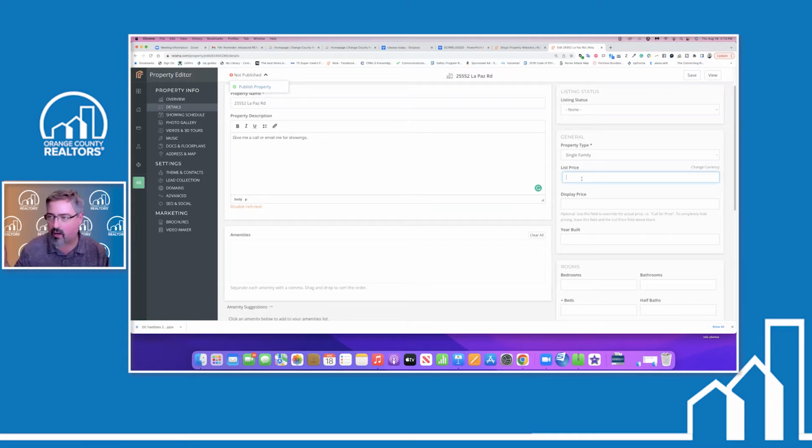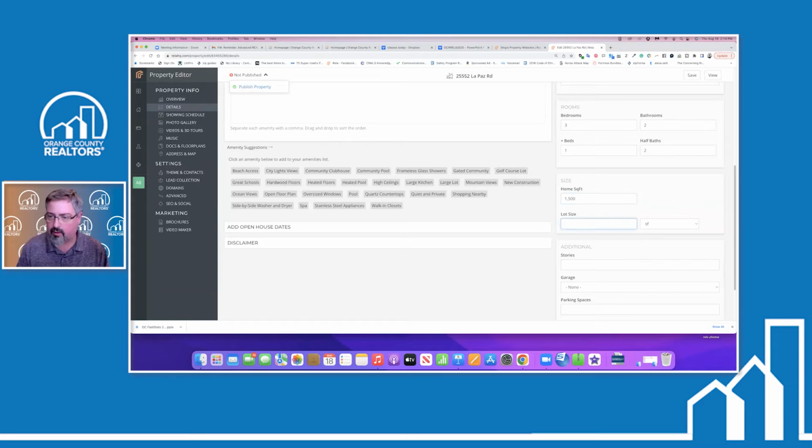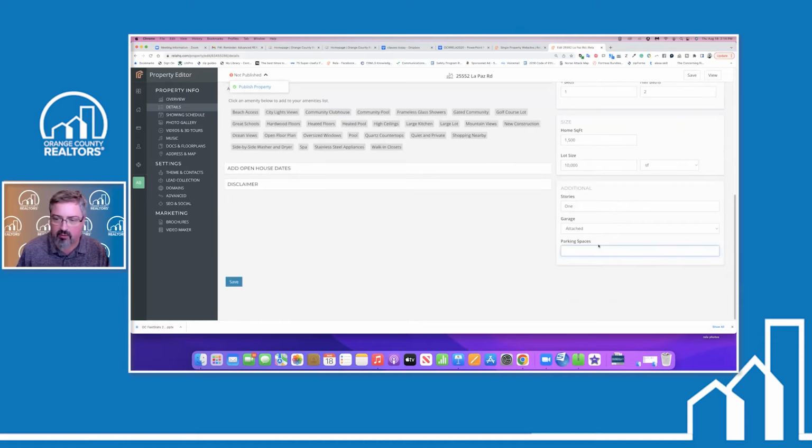Our list price is what's on our listing agreements. The display price and the list price are one and the same. So you don't necessarily need to put in a display price. Here you can put in year built, bedrooms, bathrooms, any half baths, square footage, lot size, how many stories, garage attached or detached, how many parking spaces, including the garage spaces if you want. You can put in all that information.